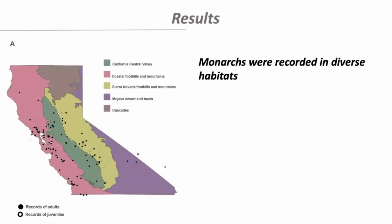And on this map, the black records are all adult monarchs observed in the study. And then I added supplemental records, those points in white, of any larvae that were observed and submitted to iNaturalist. This data can be used to supplement these predictions about breeding in these regions, because caterpillars can't travel very far. So if we have a caterpillar on milkweed, it was very likely from an egg that was laid on that milkweed in that region.